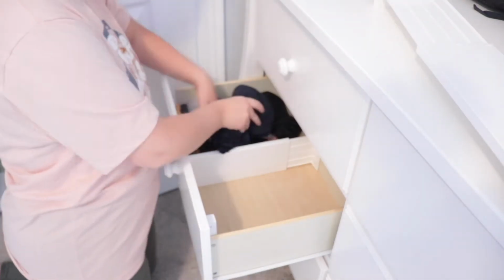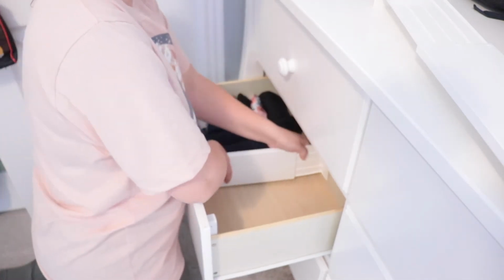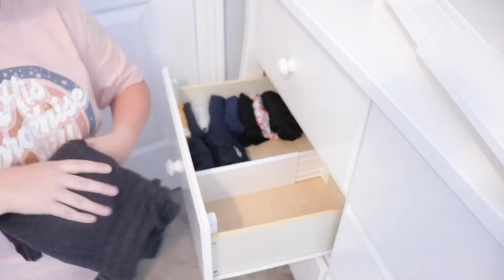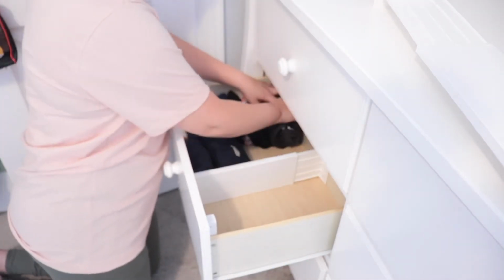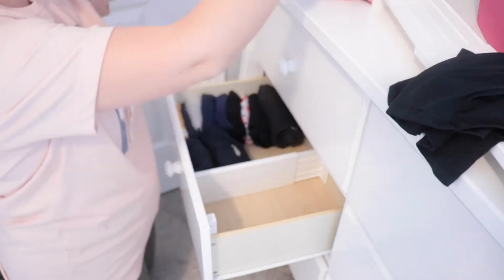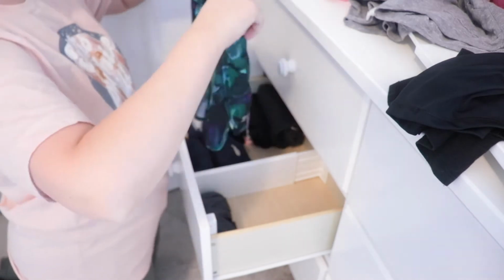These little drawer organizers are from Target. It was a pack of two for maybe $16, but I love them, and I love that you can move them. So if one side needs to be wider than the other, I love that. And now I want to do my dresser as well, but I will have that link down below.